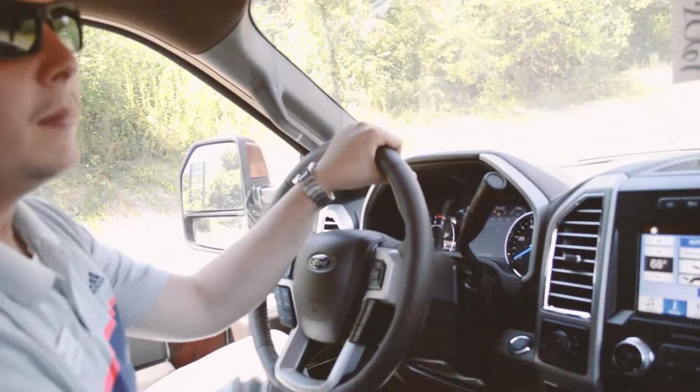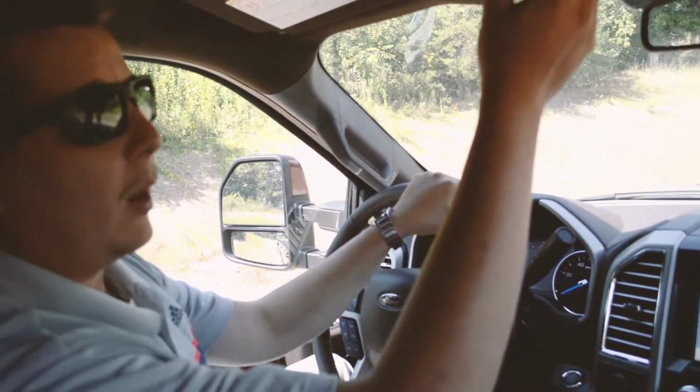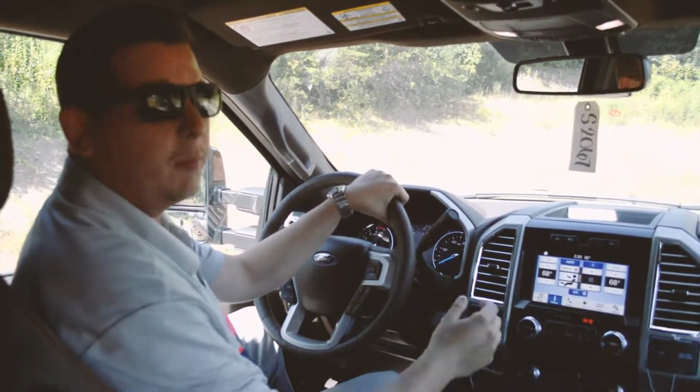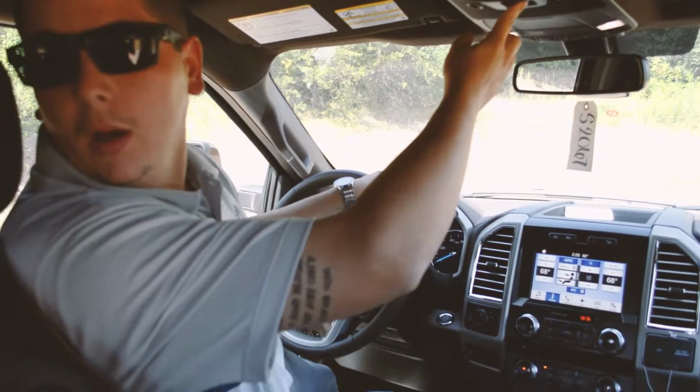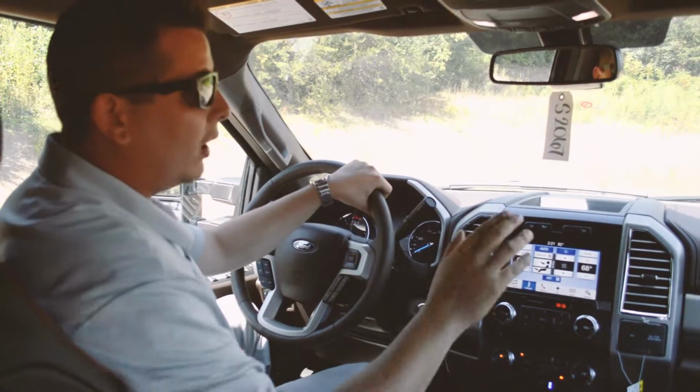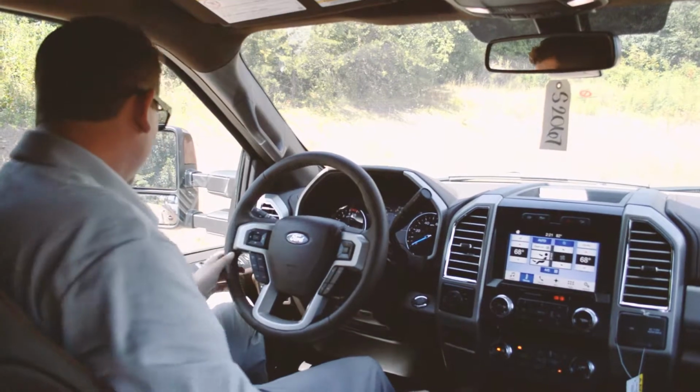So this would be great for me. You've also got this power rear window. So if you got 3 of your kids here in the back, you got 4 more riding in the bed of the truck, I can be like, hey, Leroy, calm down back there. And then we can just bring it right back. So we don't have to hear them back there whining and complaining.